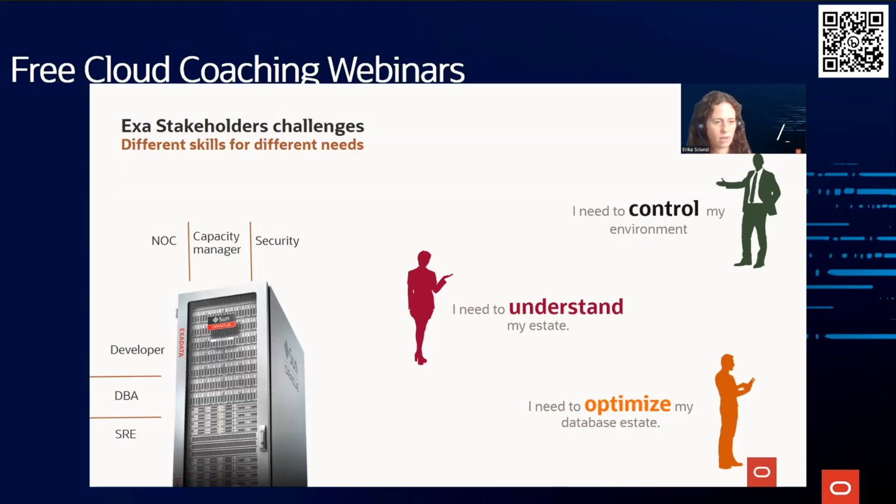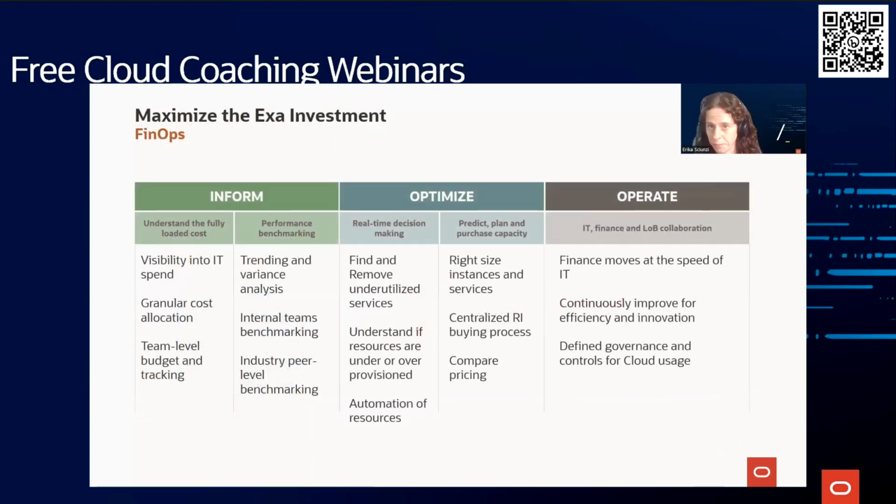And as an important asset, it needs to be optimized as an investment. Several departments rely on Exadata, and the business also wants to have a closer look. In general, business wants a closer look into IT, because IT is not the black box anymore. It's becoming critical for a company, directly connected to the company revenue. And of course, we want to control, understand, optimize. And this is actually the FinOps goal.